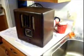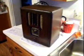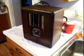The dial scale, nothing's turned yellow. This is plastic, nothing's turned yellow. Everything still works. It's your power and volume knob. We've had this radio probably since about 2005, and I never really paid much attention to it. It sat on top of our TV stand in the living room for many years. And when I got into vintage radios, this was the first one I came looking for.